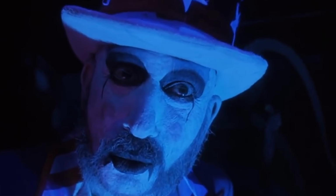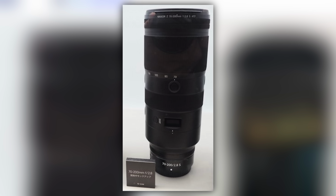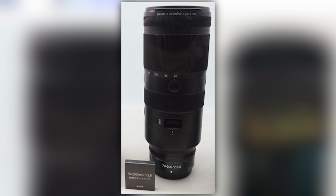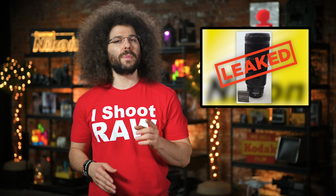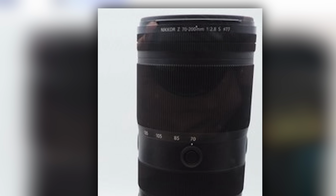But then who knows? But the truth of the matter behind me doing this story is to share this image of the 70-200 and lodge an early complaint about it. This lens still looks to be roughly the same size as the current 70-200. And look at where the zoom ring is. It's still on the outside, which I absolutely despise.